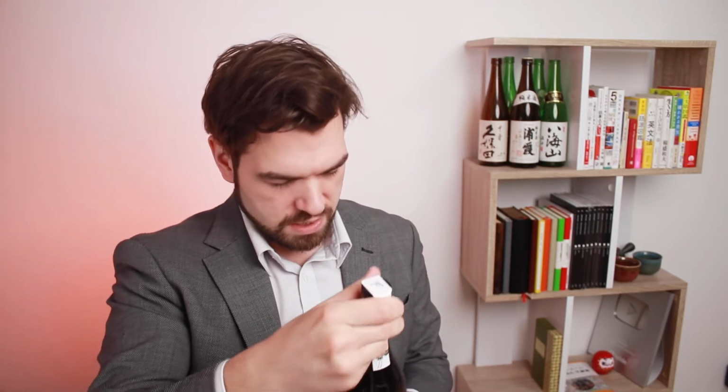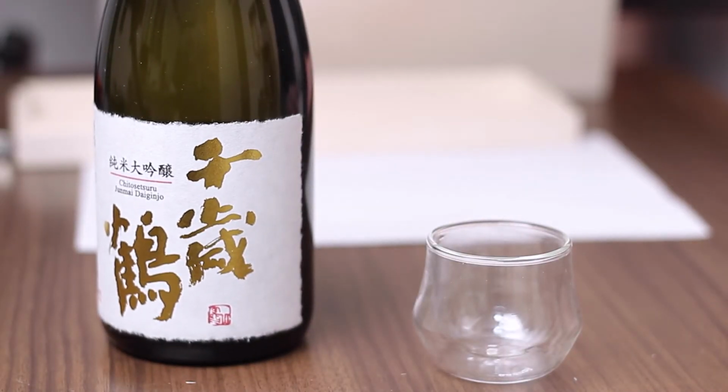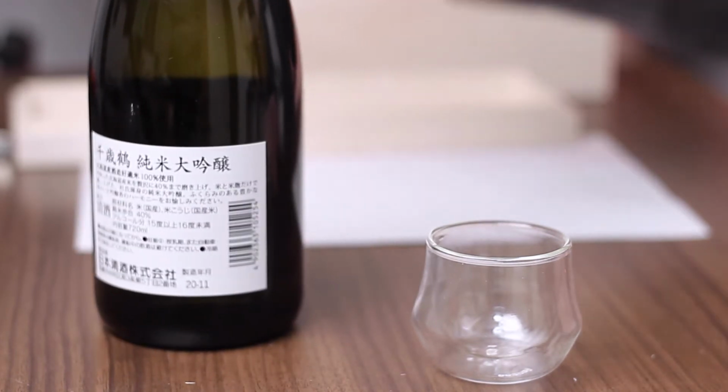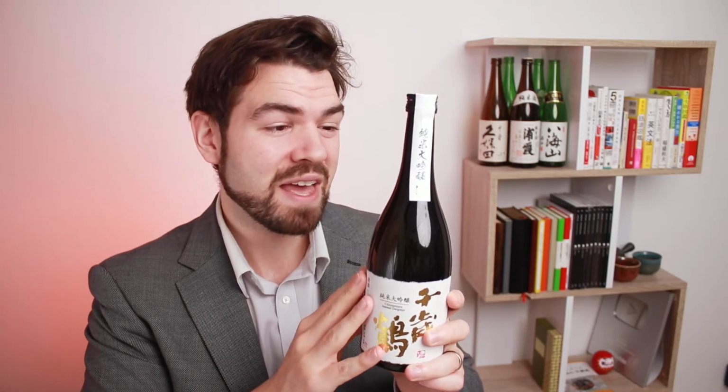Okay. So here you can see on the label it says Chitose Tsuru Daiginjo. Now, one thing that you'll also notice is if you turn it to the back, I don't know if you guys can see this. No, you can't see this. On the back here is actually a picture of a crane because it's crane, and over here you can see it's sealed on the top, which means that they've sealed it for purification because this is a very valuable sake. As far as sake goes, this is actually on the pretty expensive end.